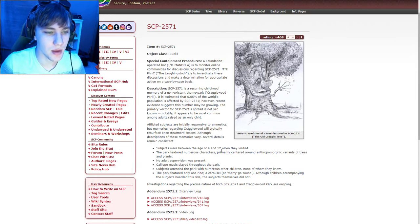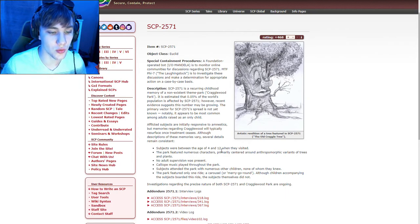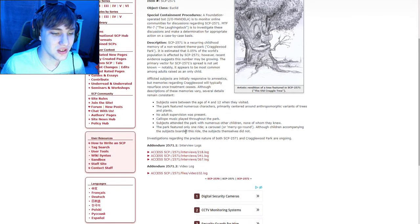SCP-2571 is a recurring child's memory of a non-existent theme park, Cragglewood Park. It is estimated that 0.05% of the world's population is affected by SCP-2571. However, recent evidence suggests that this number may be growing. The primary vector for SCP-2571 spread is not yet known. Notably, it appears to be the most common among adults raised as an only child. Afflicted subjects are initially responsive to anesthetics. I can't read. I'm sorry. But memories regarding Cragglewood Park will typically resurface once treatment ceases. Although descriptions of these memories vary, several details remain constant.